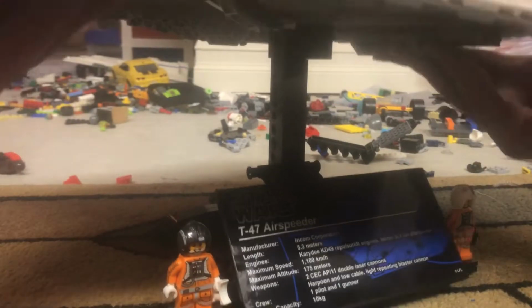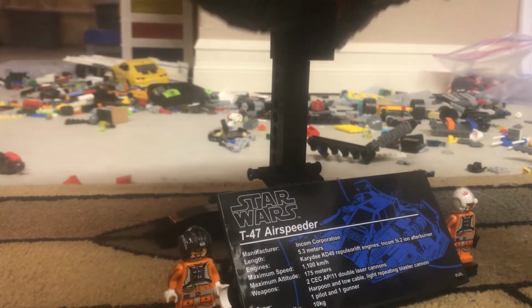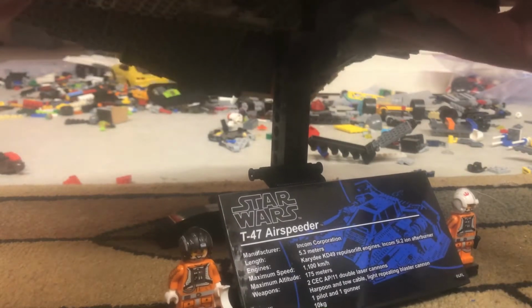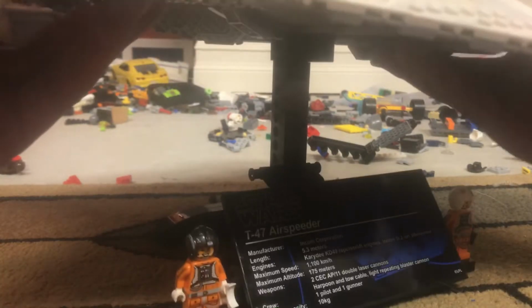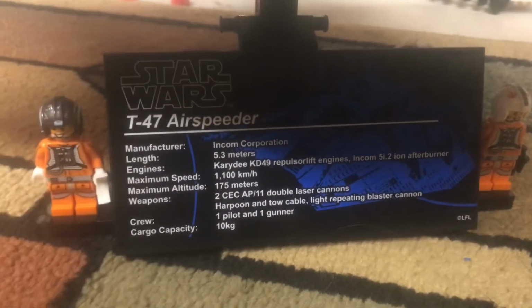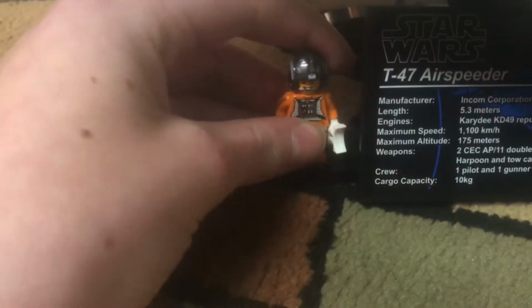But since I'm holding the camera, I kind of won't hear. I'll actually do this. But you can see it has that hole. I think you guys can, I'm not sure. And it's easy to put back on the stand too. We've got 2 minifigures, a plaque, you guys can pause it and read it. Here's our minifigures.